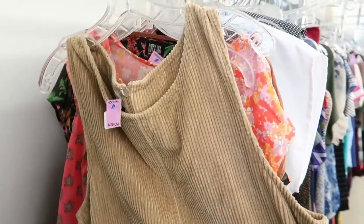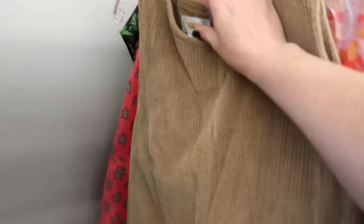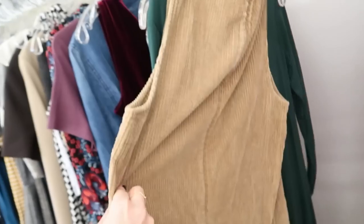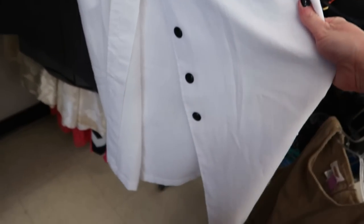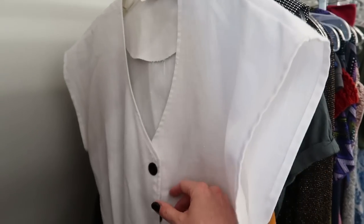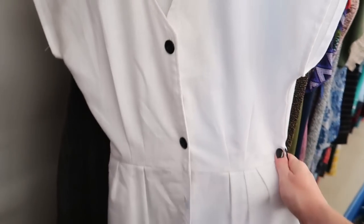Ooh, probably my favorite of the pinafore styles are these wide wale cord ones, the super thick corduroy. This color is pretty good too. It's like older Talbots style. Might have to pick that up for my shop. A vintage, maybe handmade dress. This is a really cool statement with the all white with just black buttons, and it has pockets. I would have loved to see what the belt was like with that, right?